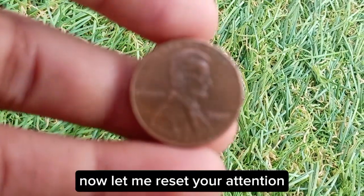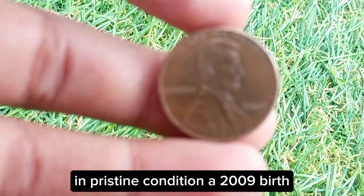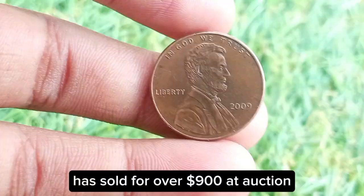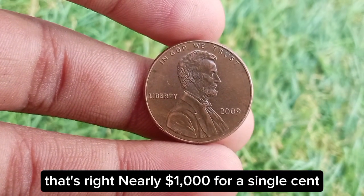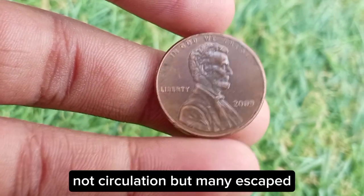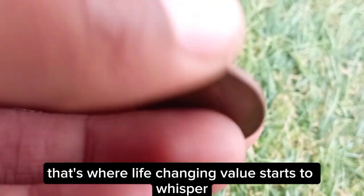Now let me reset your attention with a fact that makes collectors' hearts race. In pristine condition, a 2009 birth and early childhood penny with a satin finish has sold for over $900 at auction. That's right, nearly $1,000 for a single cent. These satin finish coins were made for collector sets, not circulation. But many escaped. And when they're found in top condition, that's where life-changing value starts to whisper.